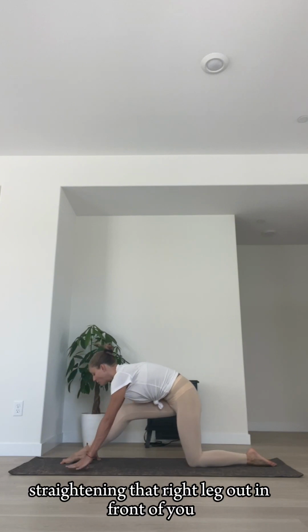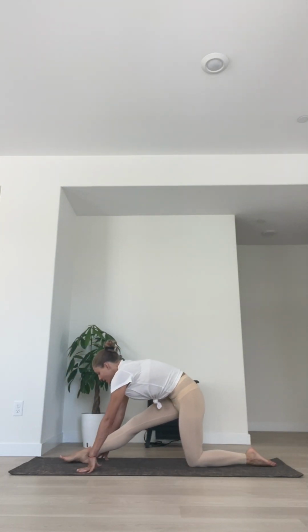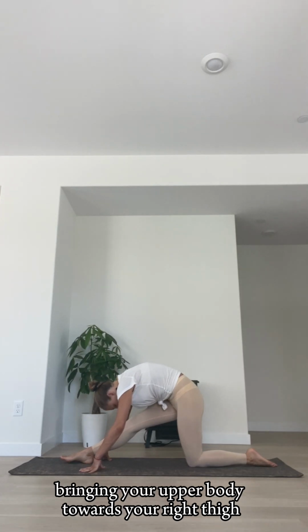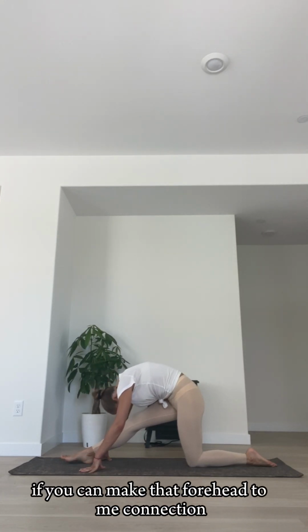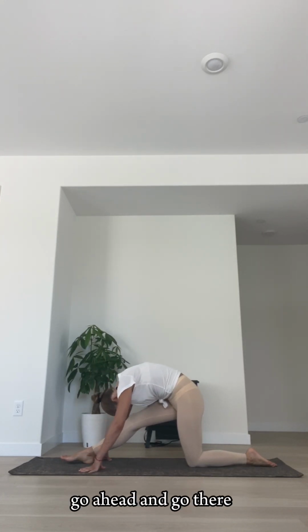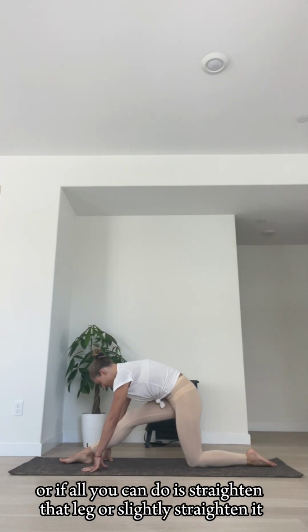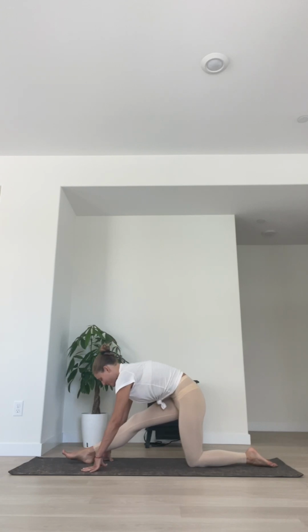Straightening that right leg out in front of you. Bringing your upper body towards your right thigh. If you can make that forehead to knee connection, go ahead and go there. Or if all you can do is straighten that leg or slightly straighten it, then that's great too.